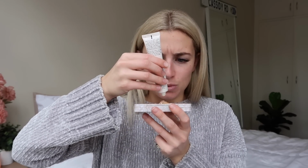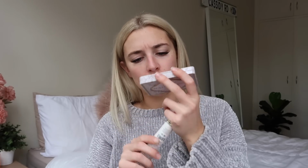See, this is what I'm not too sure about. I don't think I've ever gone overboard with how much illuminator I've put in, but I could imagine if I put too much in, I'd probably look like a disco ball. But haven't had that happen yet, that I'm aware of anyway. And then I just mix those two together, make a little concoction.